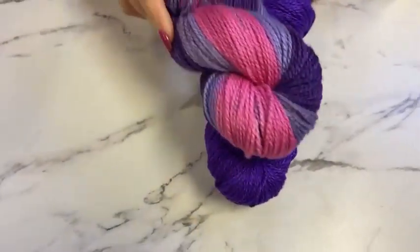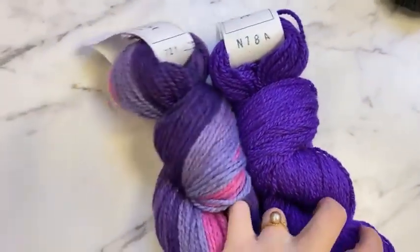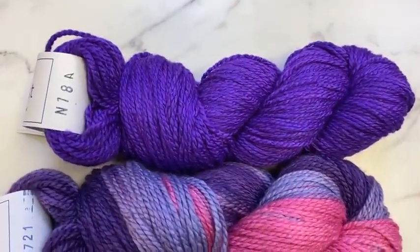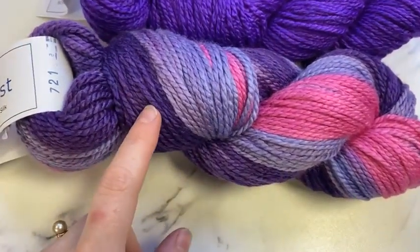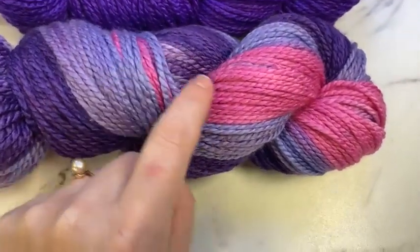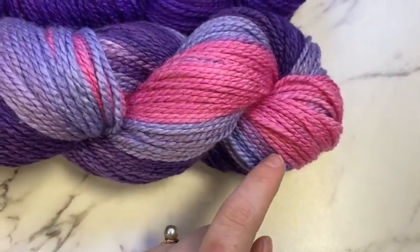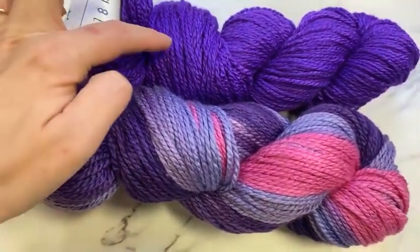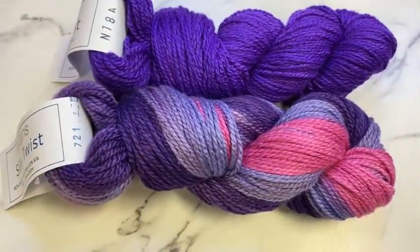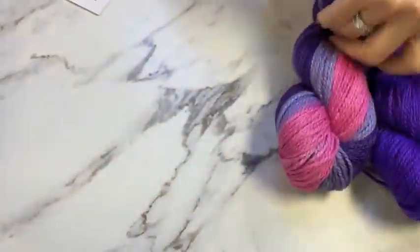All right, for our purple people, we know you're out there. We have N18A paired with 721. So N18A is that beautiful bright purple neon, and then 721 is more of a true violet and lavender and a pretty rose pink with just that slight orchid leaning. You can kind of see it's more orchid here as it blends. So you're getting a similarity of color, but these two shades of purple are not the same, so you don't lose your detail. So many options.